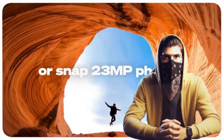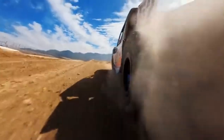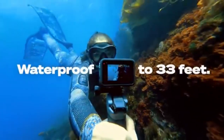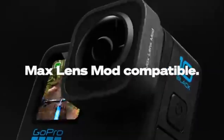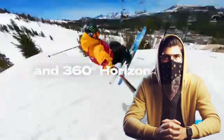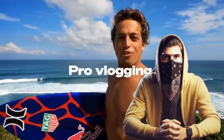GoPro's top-tier image stabilization smooths out even the roughest footage, so you don't have to worry about shaky hands or bumpy rides. Its rugged, waterproof design means you can take it anywhere: underwater, into the mountains, or even attached to the wing of a plane. And with a front-facing screen, it's also perfect for vloggers who want to ensure they're always in the frame, no matter where the journey takes them.